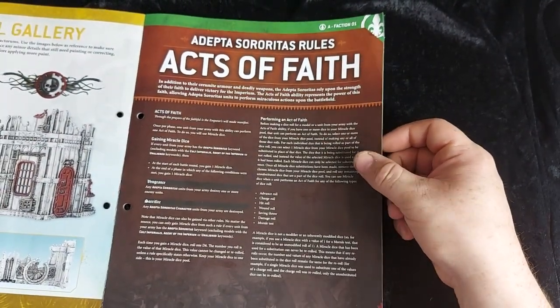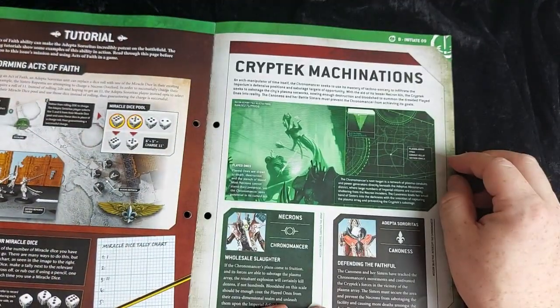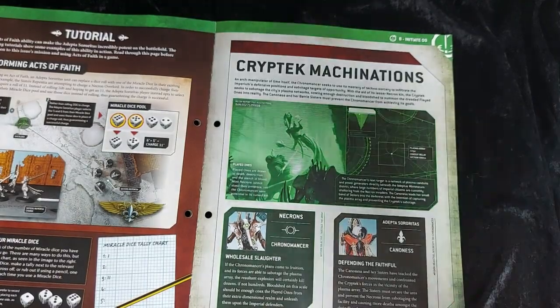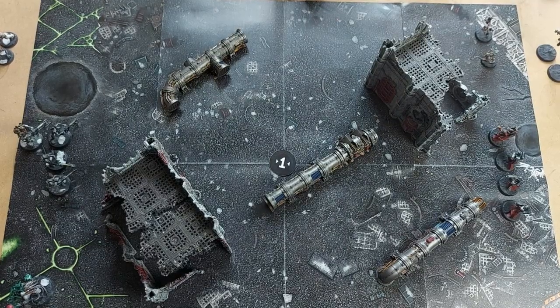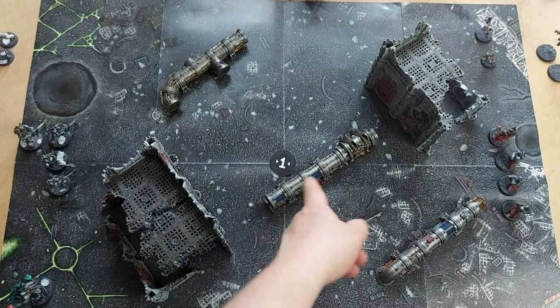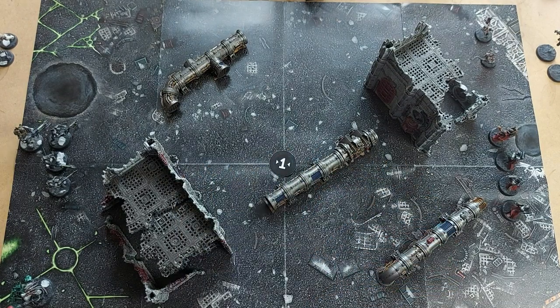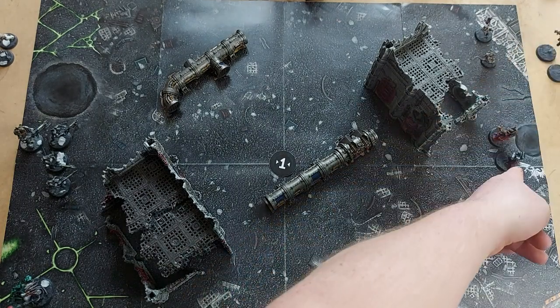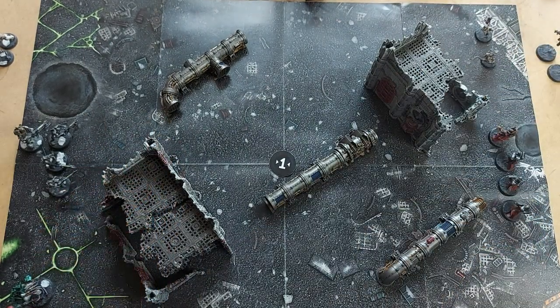But this video is going to be pretty long as it is, so I think we'll move on to our mission, Cryptek Machinations. So here we have our battlefield all set up and deployed. We have a single objective at the centre of the battlefield, and whoever gets the most points wins. The Sisters deploy over here as the defenders, while the Necrons are over here as the attackers.